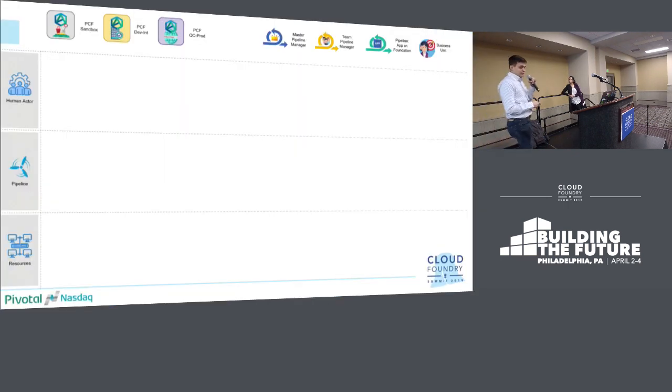As we discussed earlier, on the left-hand side, we have three foundations on the top: Sandbox, DevInt, QC Prod. On the right-hand side, we have Master Pipeline Manager, Team Pipeline Manager, which is for a particular application group, and individual app-specific pipelines that are part of that team. And then the business unit will talk about that.